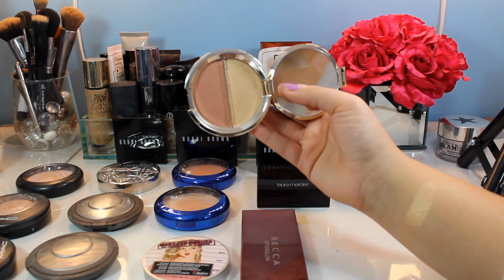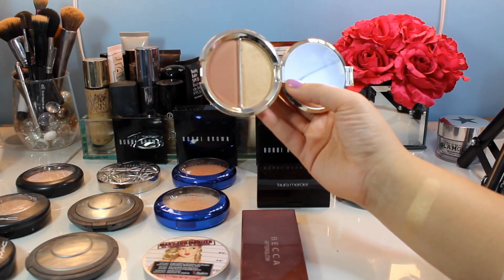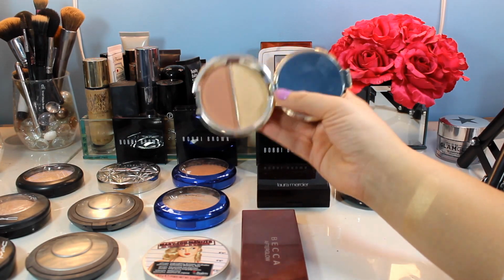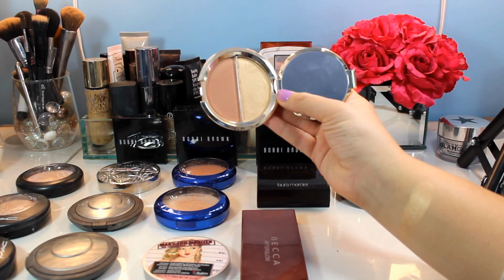But it's a really beautiful highlighter there. Would this work fantastic for all skin tones? Probably not. It wouldn't work very well for really fair skin tones because you would basically just see this yellowy gold stripe. But for me, this looks really beautiful as a highlighter, especially when it's summer and I'm a little bit more tanned.